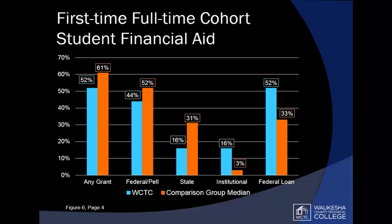getting Pell Grants as our comparison group, but last year this was 58%. So actually, our comparison group is coming down to where we were. Not quite as many students. This is, I should point out, our first-time full-time cohort. So those are the students we count for the graduation rate survey. These aren't all of our students.